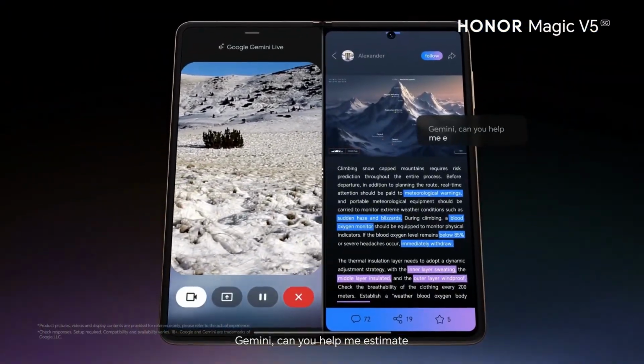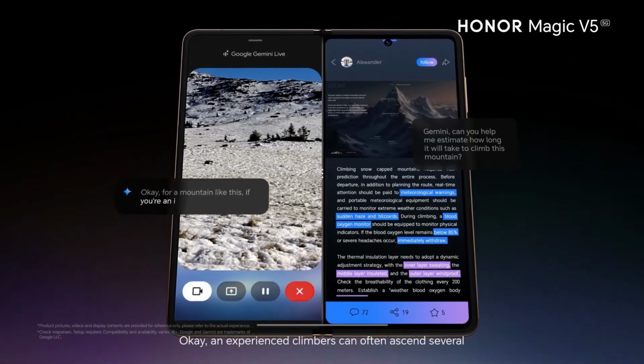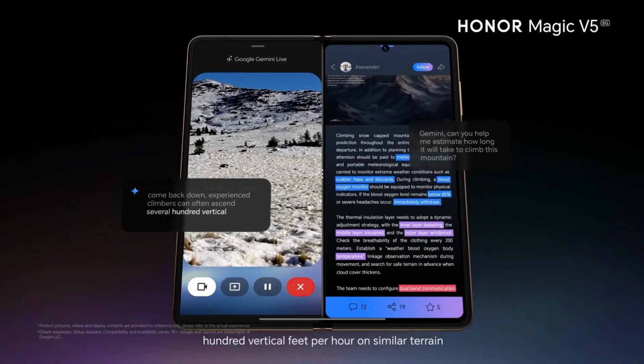Gemini, can you help me estimate how long it will take to climb this mountain? Okay, the experienced climbers can often ascend several hundred vertical feet per hour on similar terrain, but that's just a rough estimate.